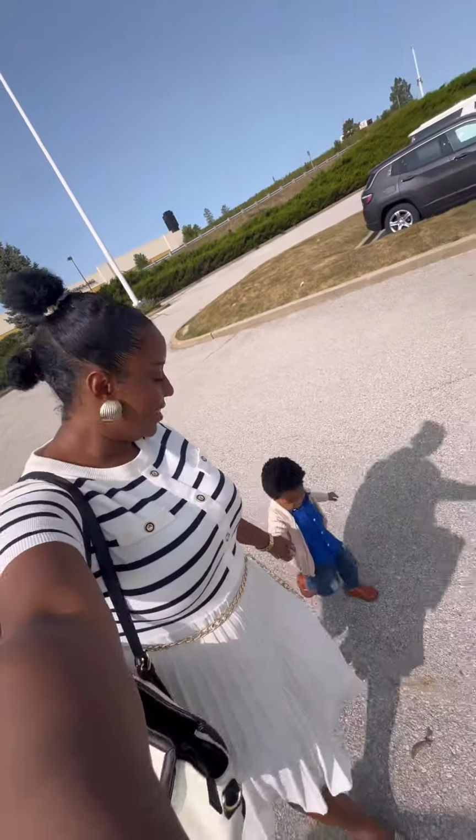We made it out of the house, finally. We'll be at church very soon. It was so nice out today. Yeah, my boy, we made it. Gonna see Daddy. Daddy.